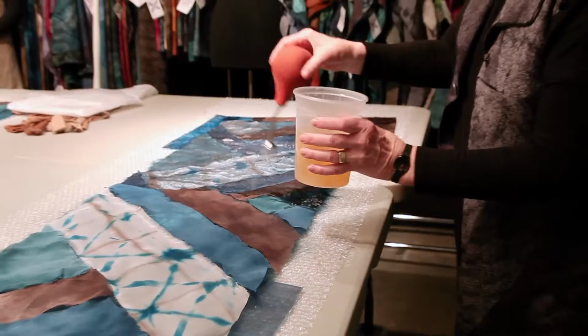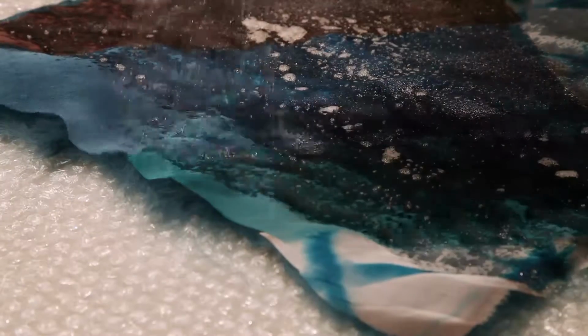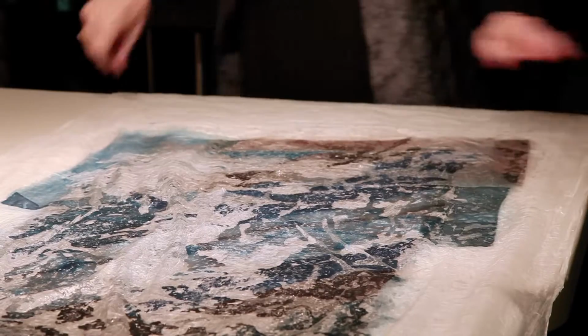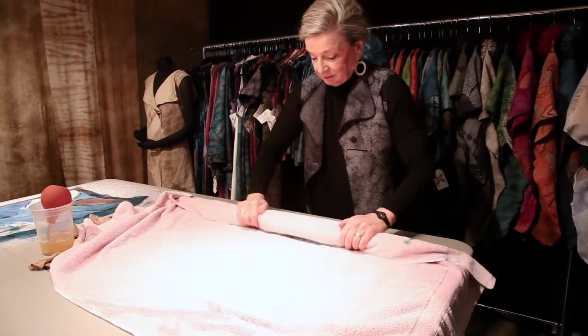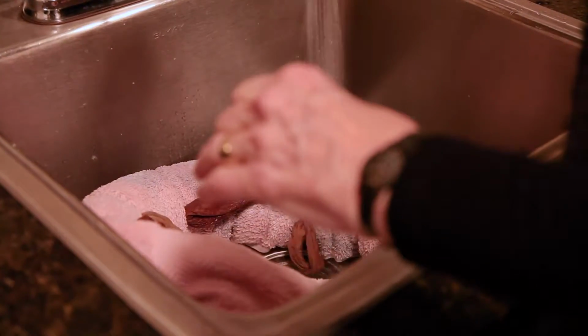Once I get it laid out, I wet it with a mixture of olive oil soap, and then I put plastic on top of it. I put a wet towel in the middle, roll the whole thing up, and I wet that and throw it in the dryer with 2 or 3 wet towels. And I let it go on low heat for usually about an hour.